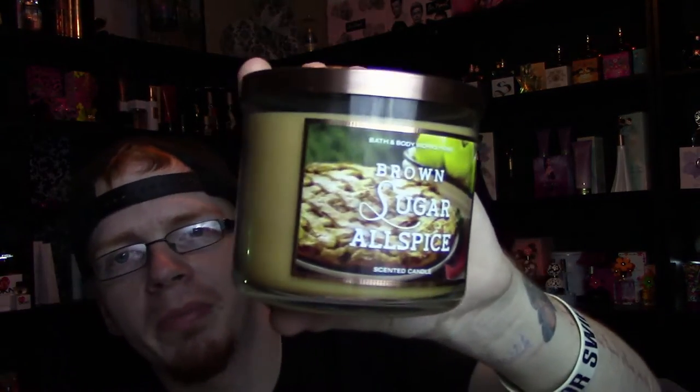Brown sugar and allspice. Another one that I found out this morning was like a failed test scent or whatever, and that it's not really going to be going anywhere. Like, once it's gone, it's gone. So I wanted to get that one while I could before it got taken away.